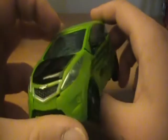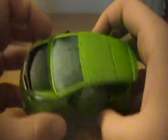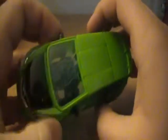What else is going on here? Yeah, just a lot of detail on him, which I think is pretty good. Not a lot of robot parts. I mean, you can see that this is definitely not a car, but it's not distinctly a robot. You can't see his face or anything like that, although you do see something through the windshield there.